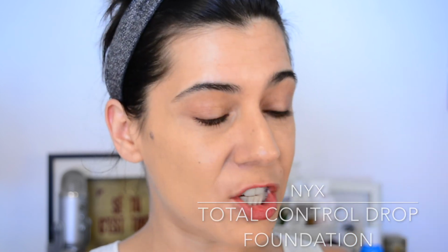Or you can even go with a very sheer foundation like the NYX Total Control Drop Foundation, which you can build up, but if you use just a couple of drops and you buy this in a darker color, this will be an amazing sort of adjuster to your tan.